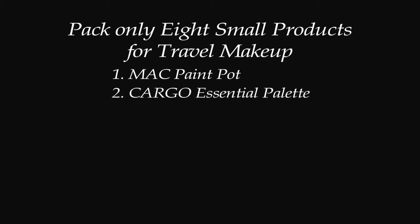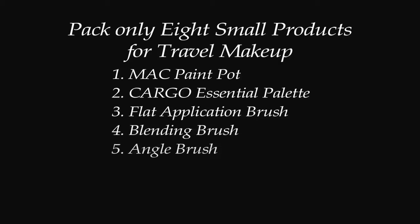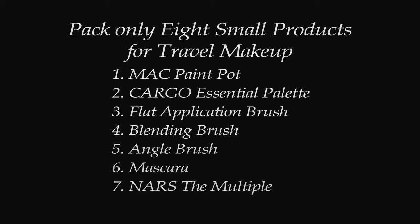For a recap, when you're traveling, you don't need to lug all of your makeup products from home. You can look great by just packing 8 small items, including your brushes, a MAC paint pot, a travel palette like Cargo Essential palette, a flat application brush, a blending brush, an angle brush, mascara, NARS The Multiple, and a Blistex lip balm.